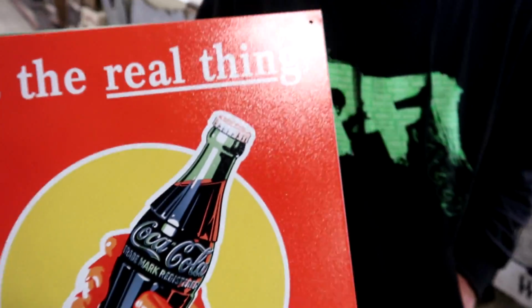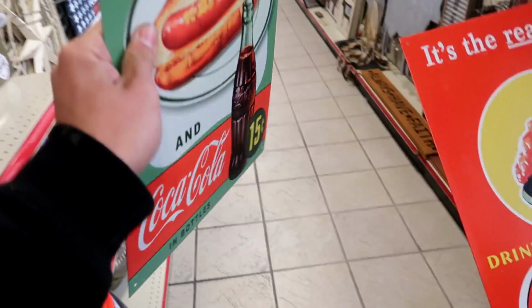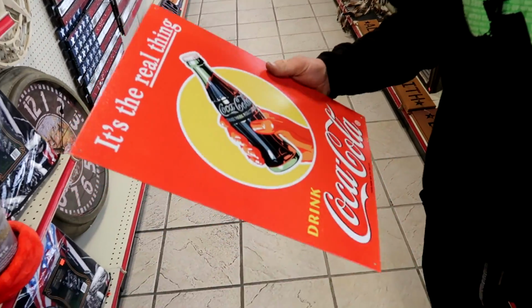Got you a better one. What is it? I figured we could put this in the break room, and then you can put that by the dyno or something. Here's the real thing.